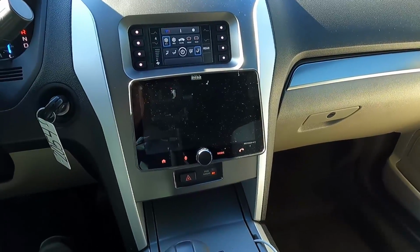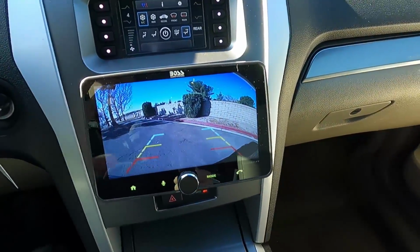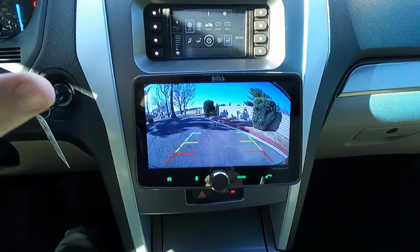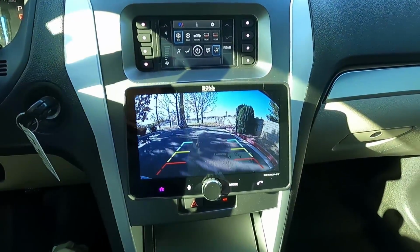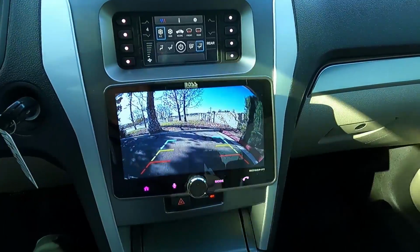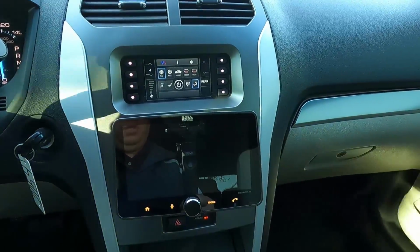When you put it in reverse, you have a giant backup camera screen here, wide field of view, easy to see. You could drive backwards with this screen. It's a nice big screen, and it's an excellent field of view, so you can clearly see where you're going, so you don't bang into things with the Explorer.